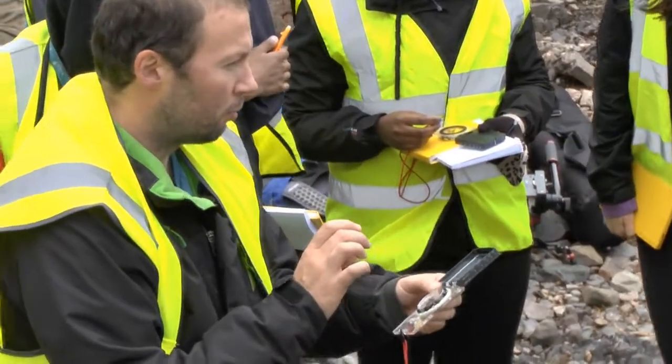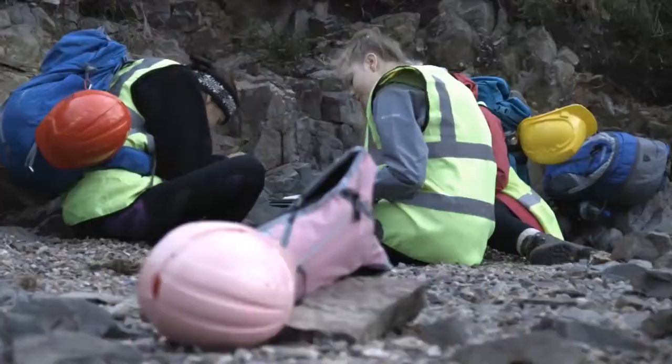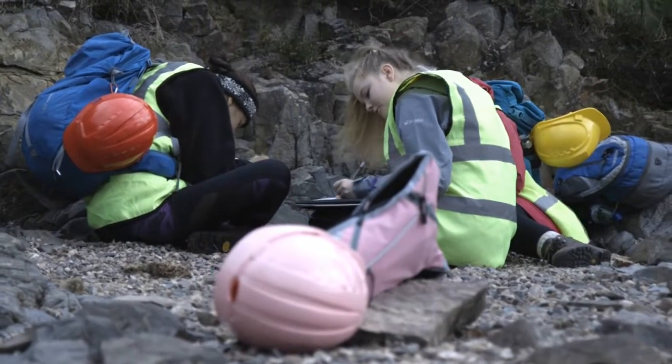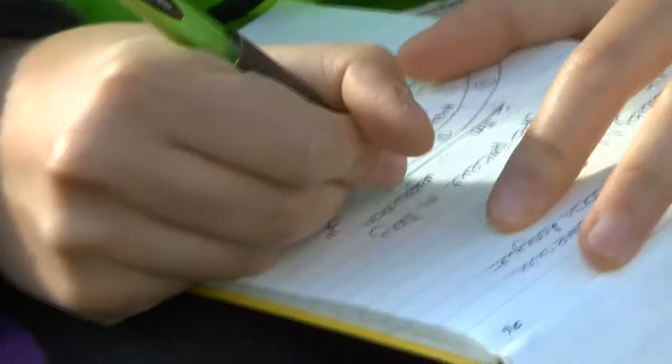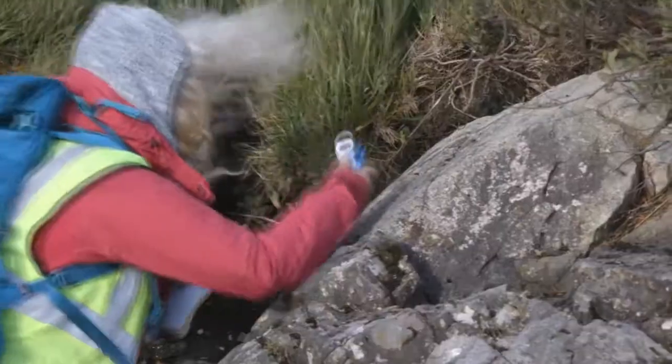I work at the Geological Survey of Northern Ireland, and I remember coming here 15 years ago when I was an undergrad. So we have over 2.5 billion years of Earth history here. We're stood on the oldest crust in Europe, originally part of Canada and North America. We've got two or three areas that we use as training grounds for making geological maps.